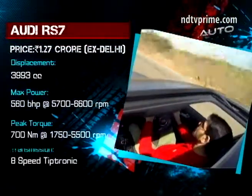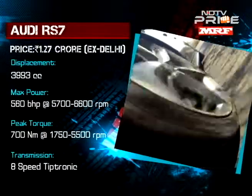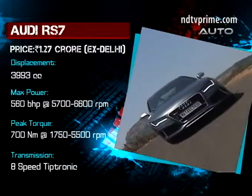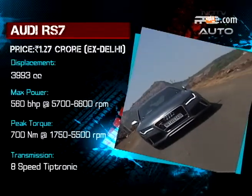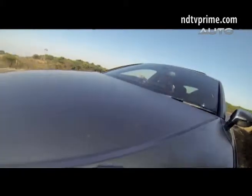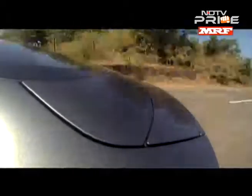The numbers are indeed fabulous, and given the amount of torque this engine generates, Audi's usual 7-speed S-tronic wouldn't have done the job, and so Audi shopped around and got the 8-speed Tiptronic from ZF. The car has a traditional torque converter at the front of that transmission, and so it lacks launch control. But you know what? You don't need it. It does 0 to 100 km per hour in under 3.5 seconds.